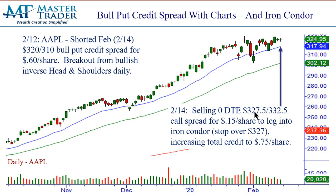We sold an out of the money bear call credit spread, 327.5, way the heck over resistance. We did a $5 wide. We took in 15 cents a share. So if you did a 10 lot, another $150 is deposited into your brokerage account, bringing our total potential gain to 75 cents a share.